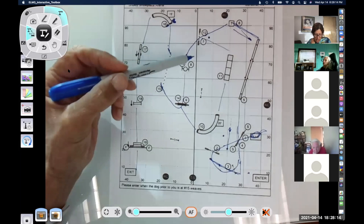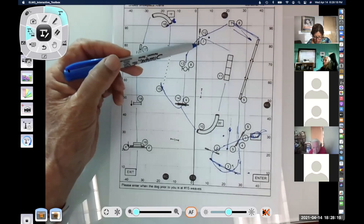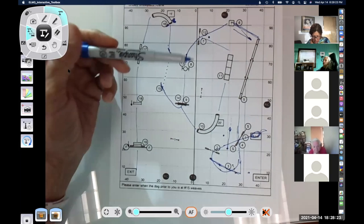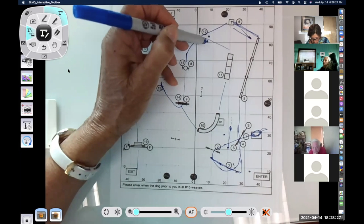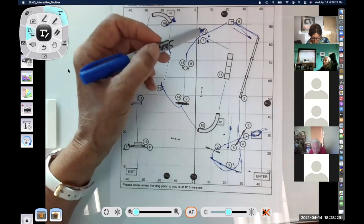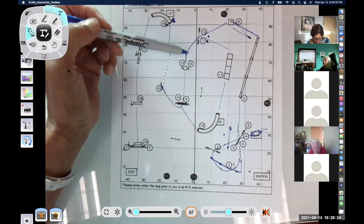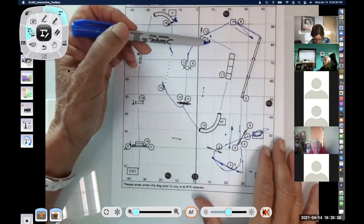5, 4, 3, 2, 1. And I would use a pull cue. And I would not pass that jump for love nor money, number 7. The pull cue would be done actually a little bit closer here. I wouldn't do it in the middle of that bar. And then I want the dog to go straight, so I go straight. And look, that trap jump is right in my way.